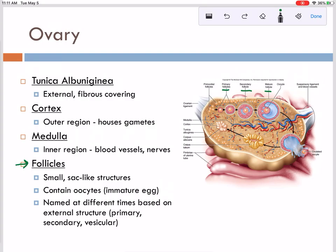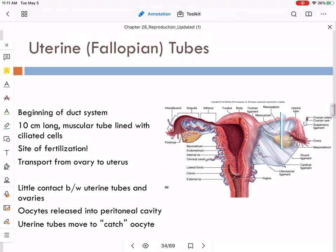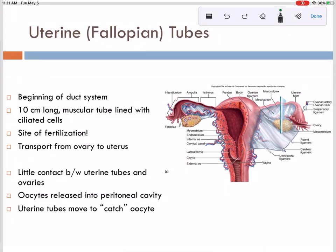However, I do want to point out the follicles, which I already mentioned. So these are the surrounding structures that help to develop the egg. They change names based on different periods of time, primary, secondary, and so forth. And you can see that they help to mature the developing oocyte. An oocyte is the name for the developing egg. It's not yet mature.